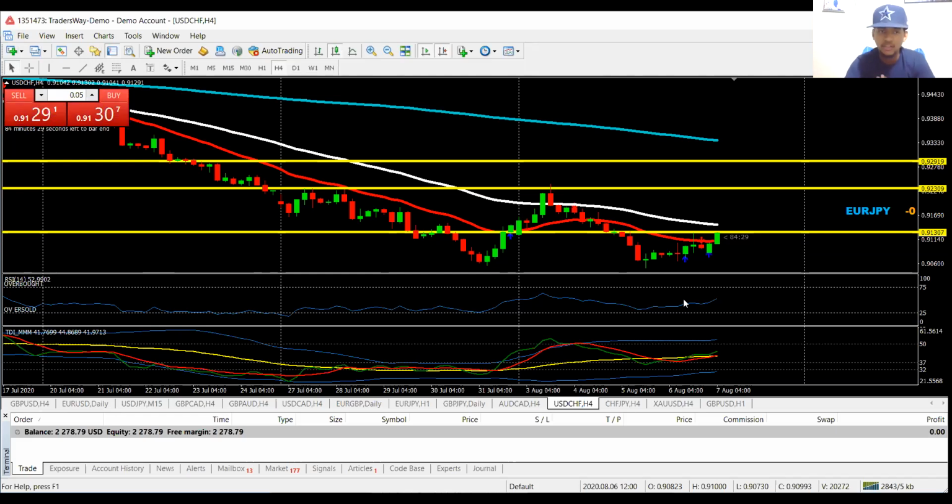So what's happening on this pair, USD CHF? It's actually breaking the 20 exponential moving average and touching the 50 exponential moving average and going back down. So I honestly think, look for sales on this pair. I mean, it could be a trend reversal because the market's so unpredictable.